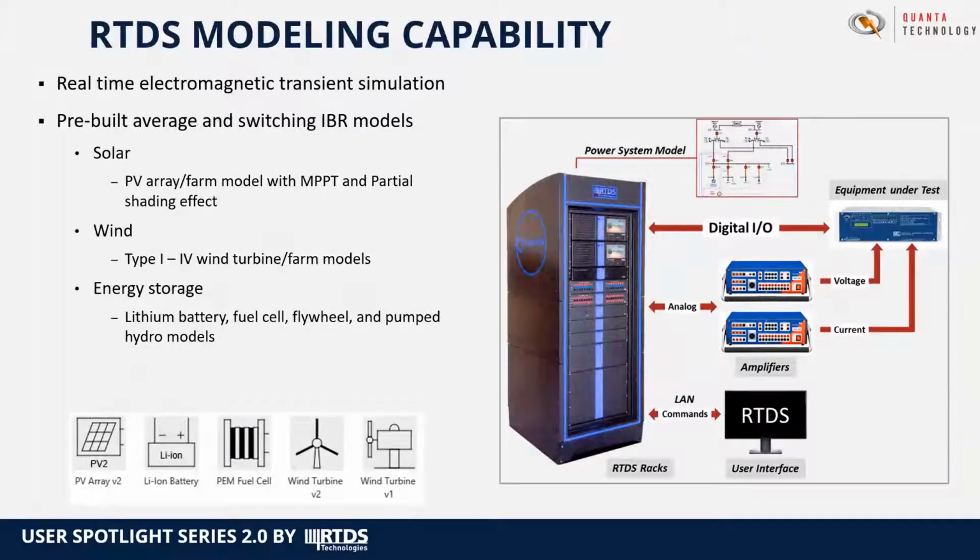To evaluate the impact of the IBR, we rely on the RTDS to perform hardware-in-the-loop testing. So in the RTDS library, there's a lot of pre-built average and switching IBR models, for example, solar farm and different types of wind farms, and also different types of energy storage technologies. This offers us a great head start on the modeling process. We don't need to create IBR models from scratch.